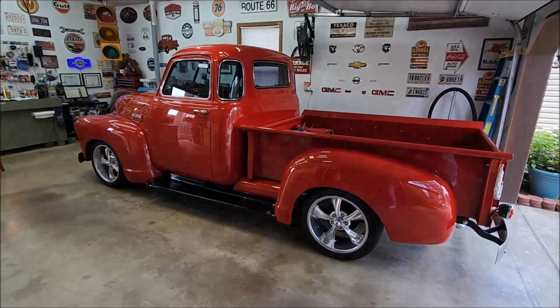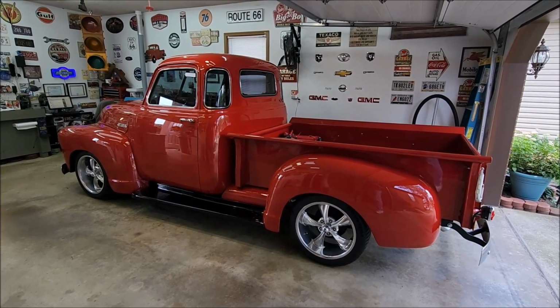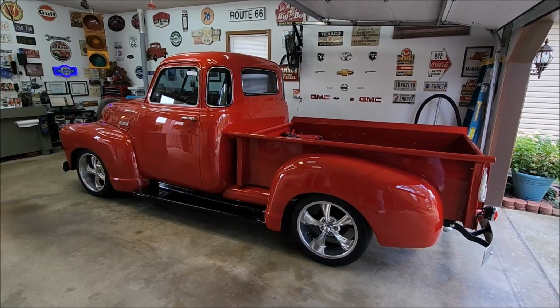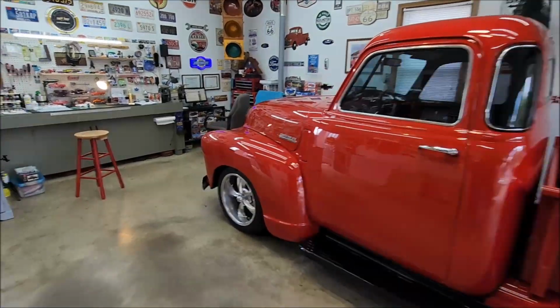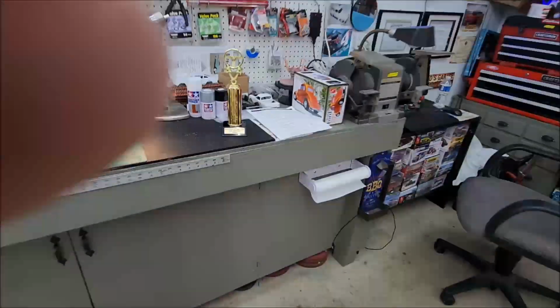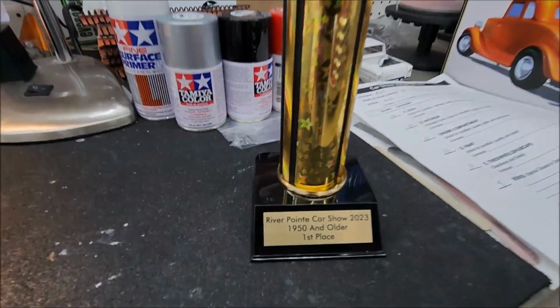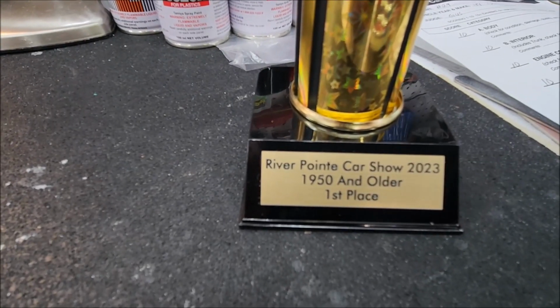Went to a car show yesterday, my wife and I did, and it was just beautiful yesterday as well. The last two weekends have been great for car shows. But old Ruby here, she picked up some hardware. I'll go up here and show you what she got. Here's the trophy. This was for 1950 and older, first place.